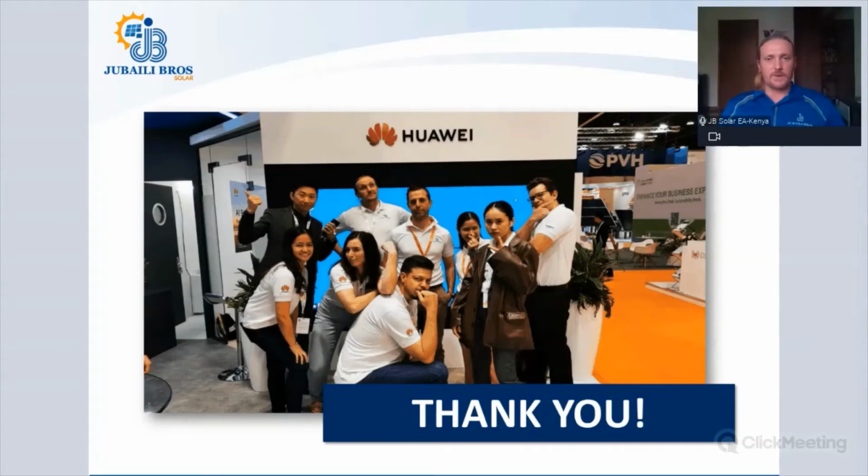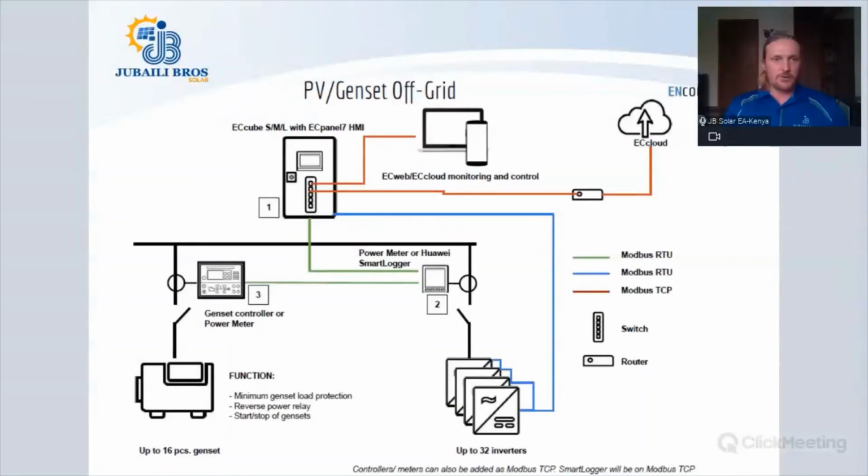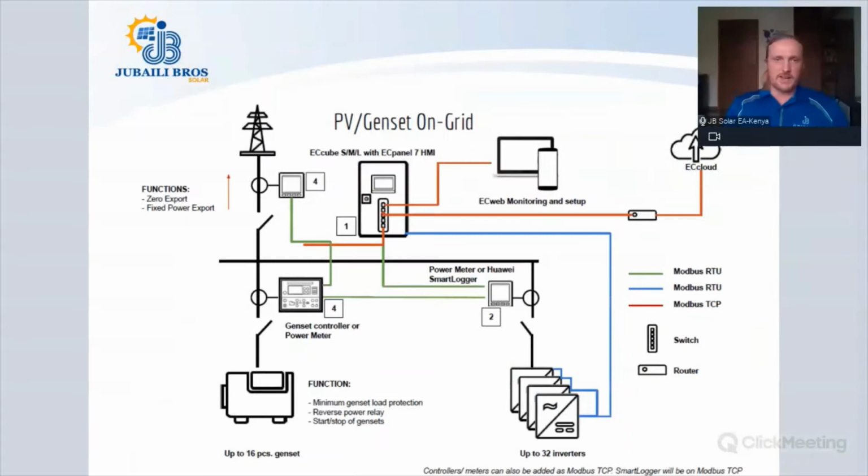Okay, so that brings me to the end of this presentation. Now, I think there will probably be some questions. So I'll put this slide on here, the on-grid line diagram, and let's look at the questions.